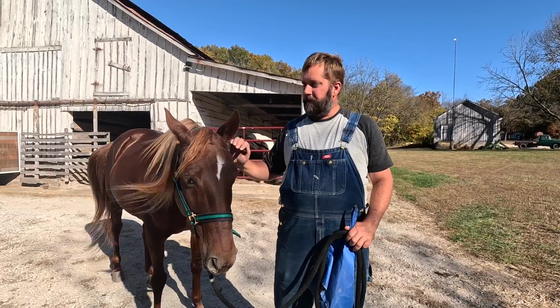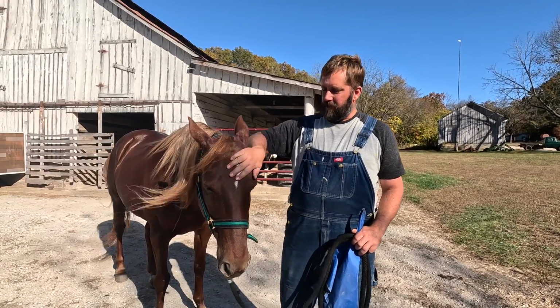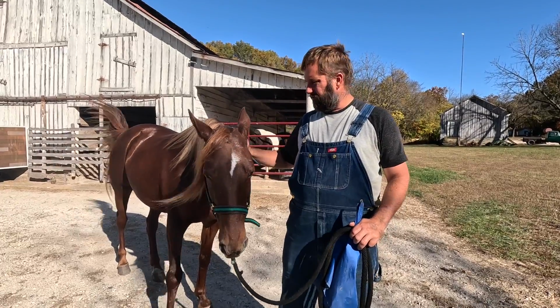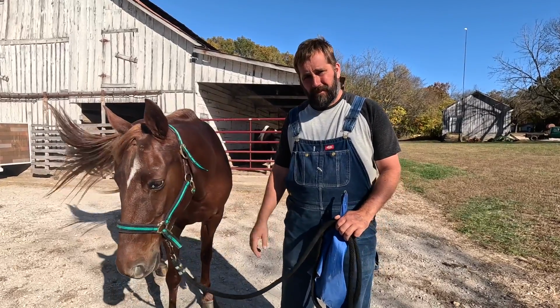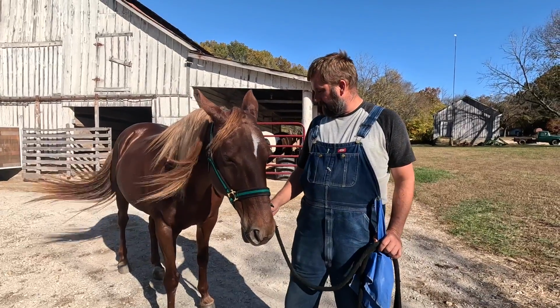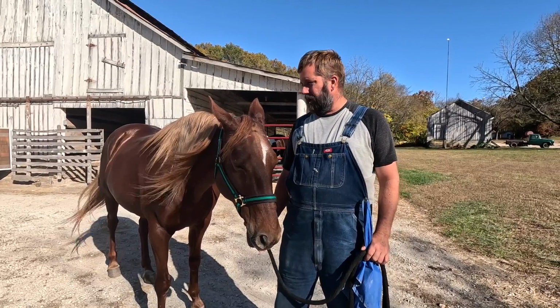Hi everybody, I'm down here at my mom's house today, and this is her riding horse, Fancy. Mom, do you know how old Fancy is? 15. She's a 15-year-old mare. Wow, can't believe it's been that long already. We raised her ourselves, I broke her to ride, and now she's Mom's primary riding horse.